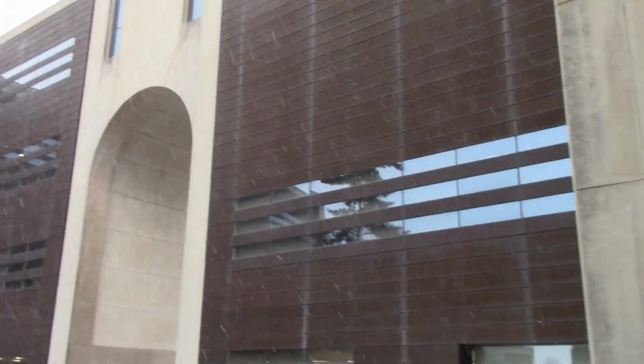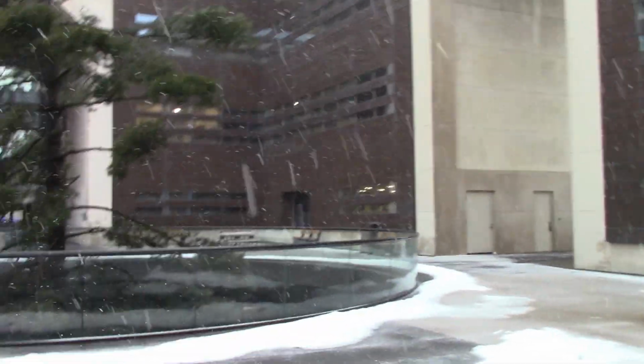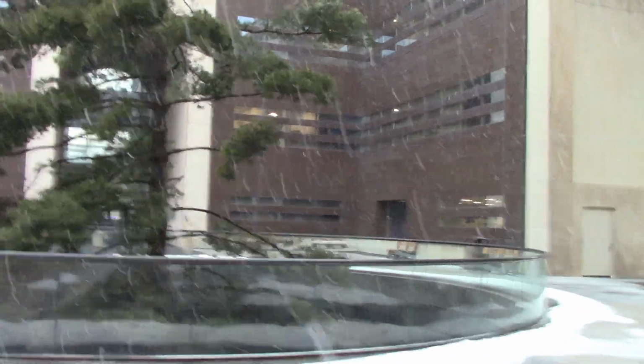I'd say the weather's been bad lately. Look at this. This just started while I was inside doing the museum. Look at all this snow. Look at that. Whew. It is cold. Ooh, slippery out here too.